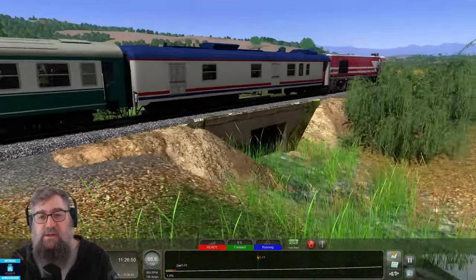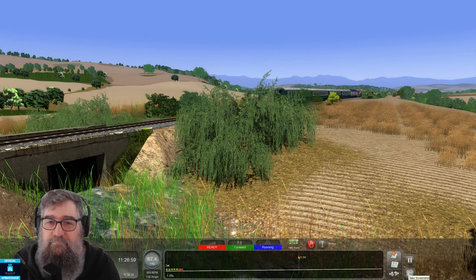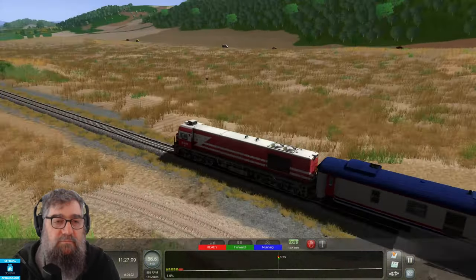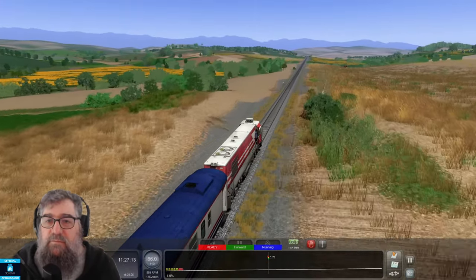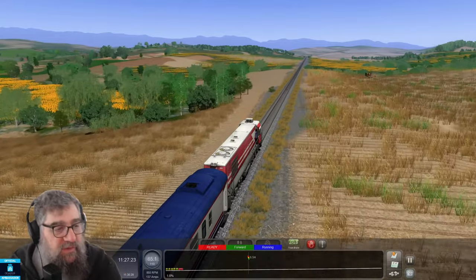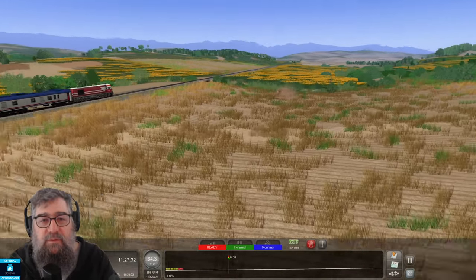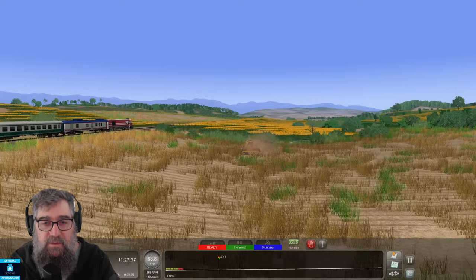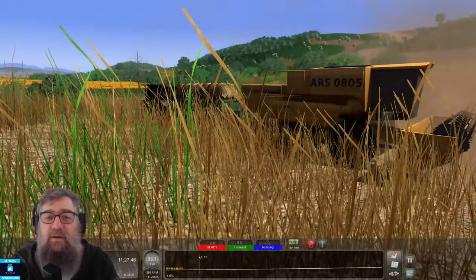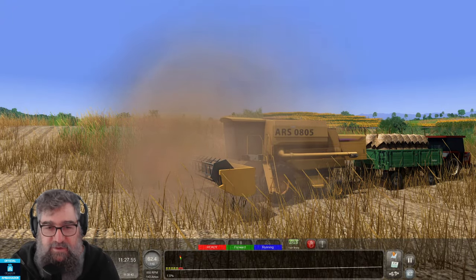Good shot. Lots of bird noises. Ah, so the engine is field diverting, which means it's kind of like changing gears. Ooh. A harvester. That's kind of cool. That's new to this route, I think. And it's an Ars 805. Excellent.